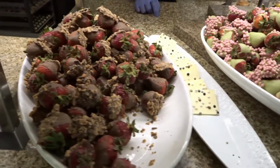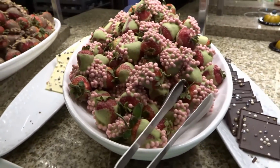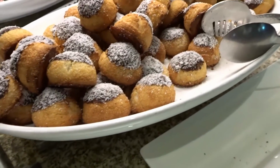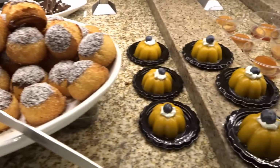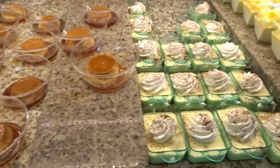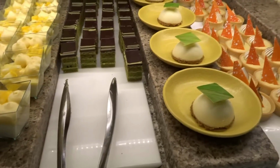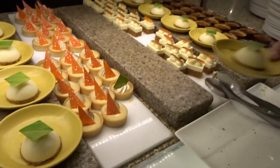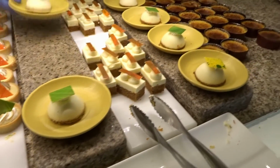You have your 2 chocolate-covered strawberries, one in dark chocolate and one in the green tea chocolate. Your coconut macaroons dipped in chocolate, a pudding, flan, more mousses, green tea cake, which was okay, and all your tarts and key lime pie. I think it's their take on key lime pie.